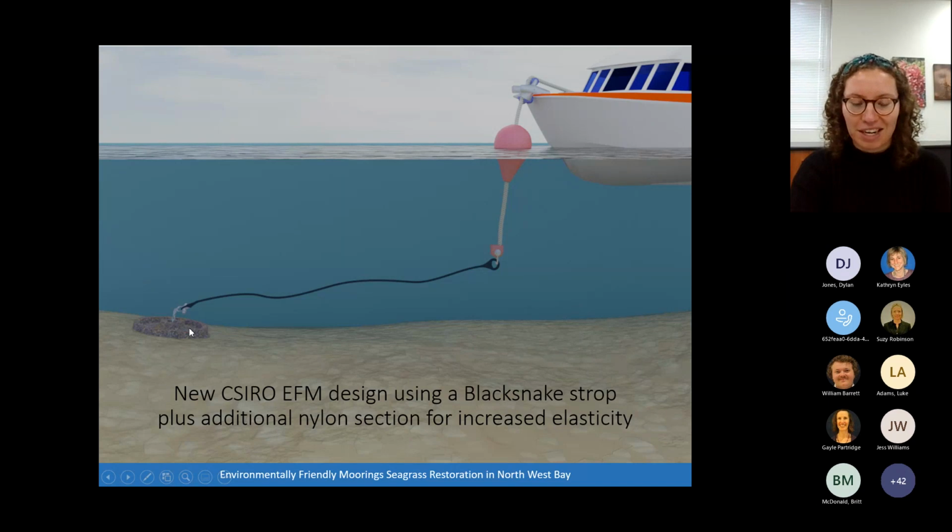So CSIRO have designed, I think Dylan or Kathy called it, bush engineering. They've got old train wheels to weigh down the mooring. Then they've got this black snake strop, which is used in the mining industry in Victoria for hauling vehicles. This is an Australian-made component, and then up to a nylon section and a float.